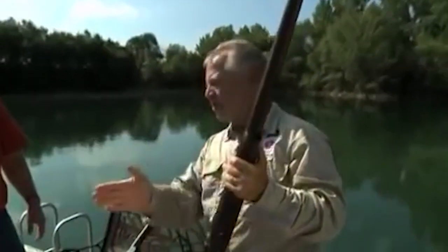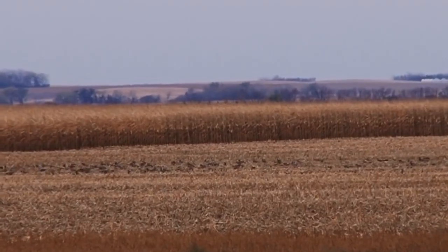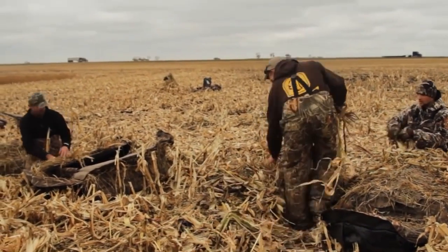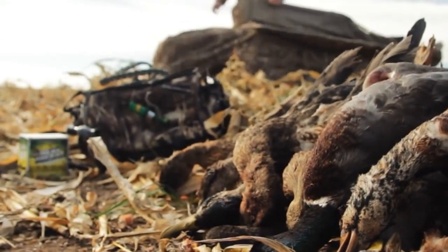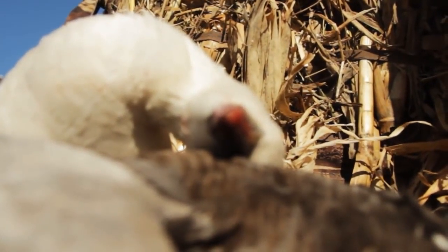One notable event during this period was the formation of the Audubon Society in the United States in 1905. The society aimed to protect and conserve birds, raising awareness about the devastating impact of unregulated hunting practices, including the use of punt guns. Through advocacy, education, and lobbying efforts, the Audubon Society played a crucial role in changing public opinion and shaping conservation policies.